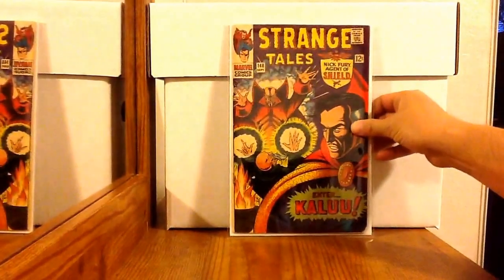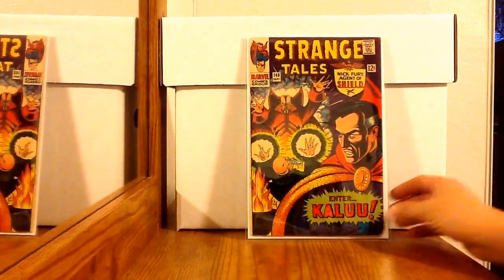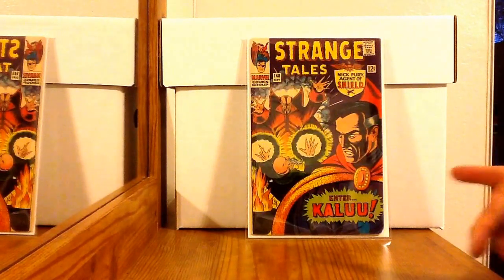And with the Doctor Strange movie coming out, I started jumping on the Doctor Strange bandwagon, and I just picked up these little minor keys, nothing too big. This is Strange Tales number 148, and this is the origin. It's a 2-for-1 in here. It's the origin of the Ancient One and the first appearance of Kaluu.